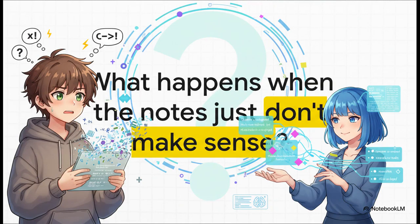Okay, on to the next challenge. What about those topics that just don't click? Maybe your professor tried to explain quantum entanglement or macroeconomic equilibrium, and you're just staring at a wall. The notes themselves are confusing, and rereading them somehow only makes it worse.